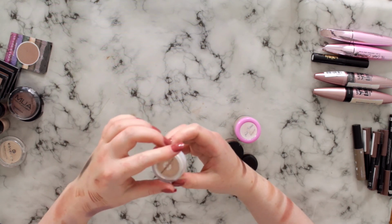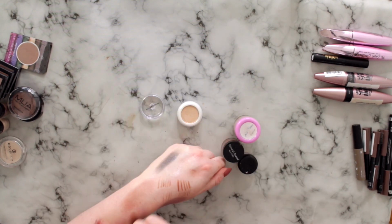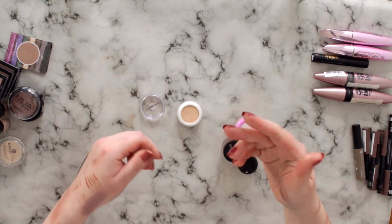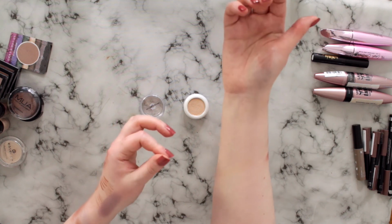And I've also got this Natural Collection eyeshadow here. This is in the shade Barley. It's nice, but it's a little bit powdery. I don't know if you're going to be able to see it in this lighting actually. Let me put it on a different arm for you. There you go, hopefully you can see that a bit better.